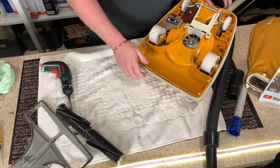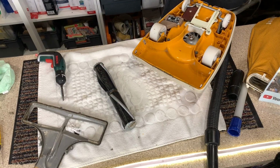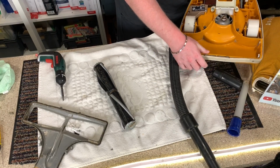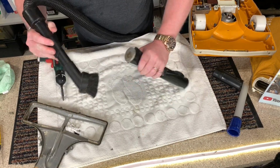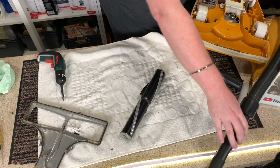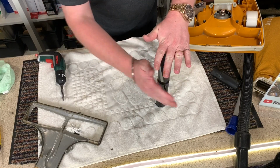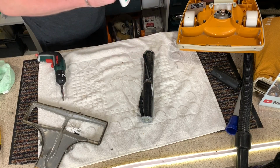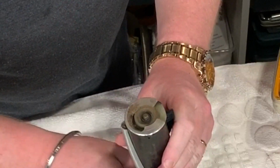Right. Let's take a look at this brush roll. Could do with a little bit of lube. There's hardly any dust on it.